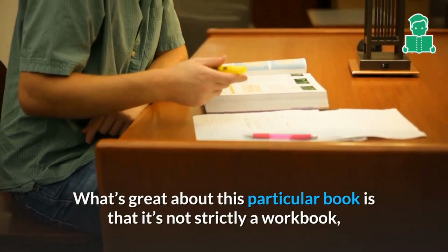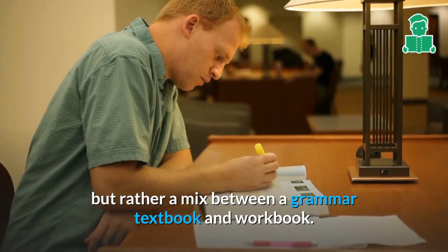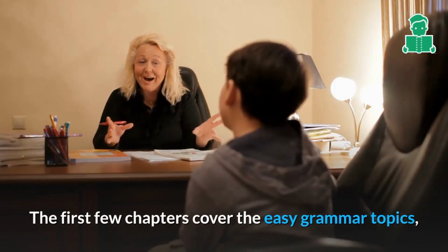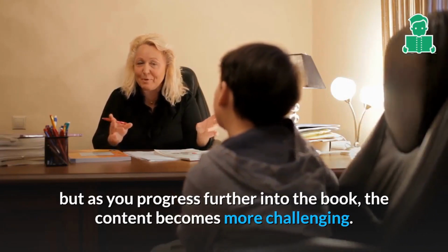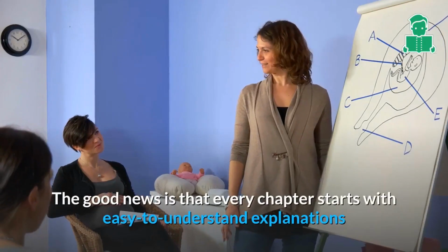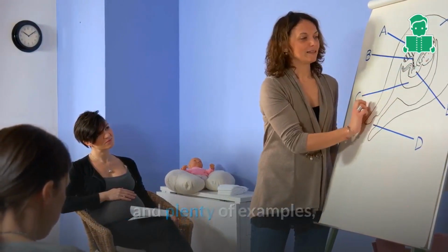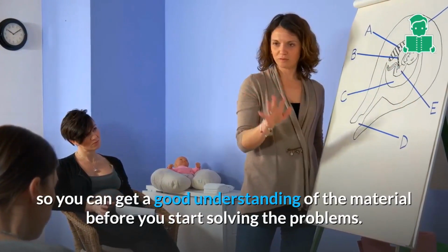What's great about this particular book is that it's not strictly a workbook, but rather a mix between a grammar textbook and workbook. The first few chapters cover the easy grammar topics, but as you progress further into the book, the content becomes more challenging. The good news is that every chapter starts with easy-to-understand explanations and plenty of examples, so you can get a good understanding of the material before you start solving the problems.